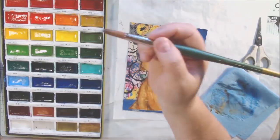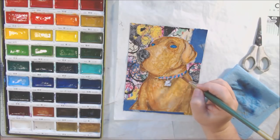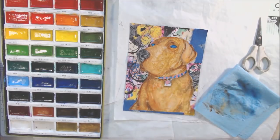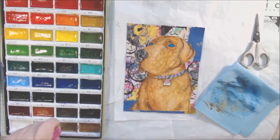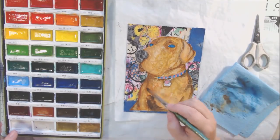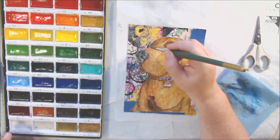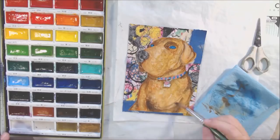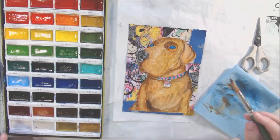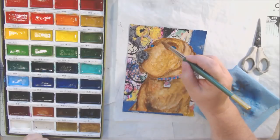One thing you do need to do is give it a good squirt with plain water in a squirt bottle before you start painting, because it's pretty dry and it doesn't pick up on your brush as quickly as, say, my Sakura ones do. So getting it good and wet and letting it sit there for a few minutes is a good idea.